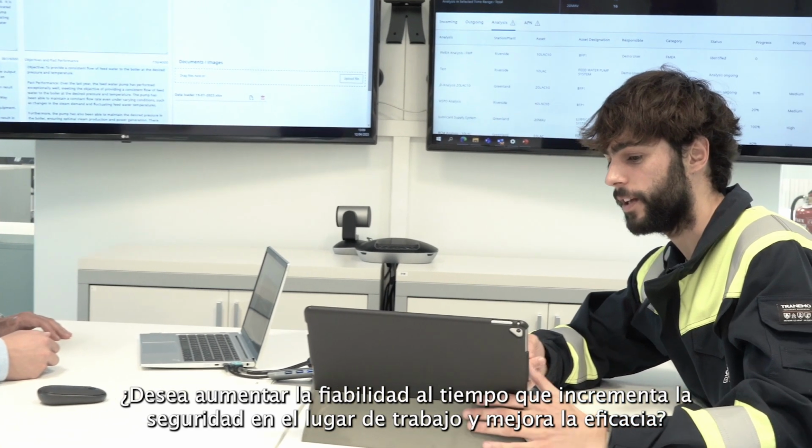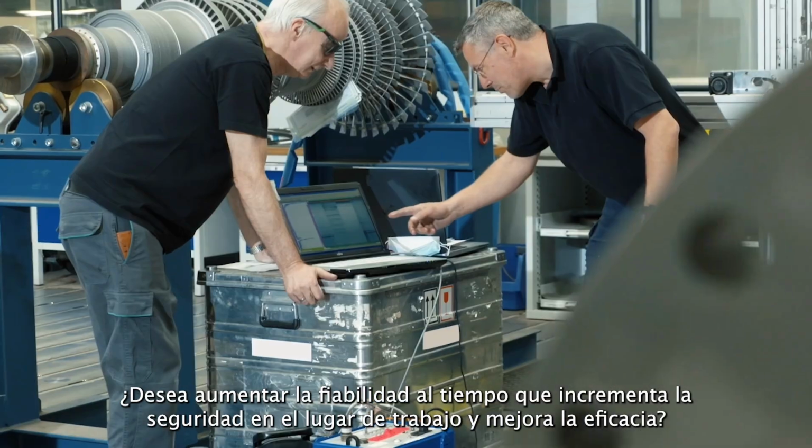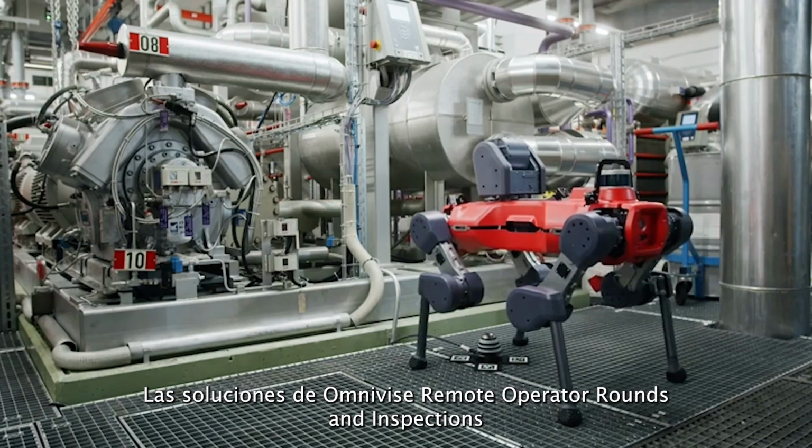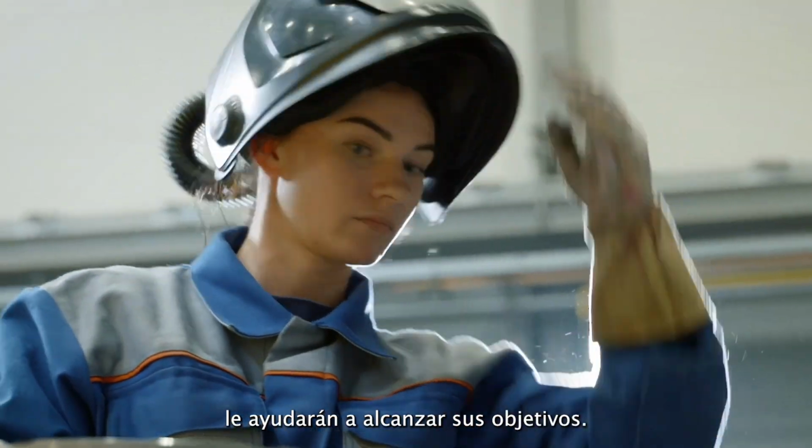Would you like to boost reliability while increasing workplace safety and improving efficiency? Omnivise Remote Operator Rounds and Inspection Solutions will help you achieve your goals.